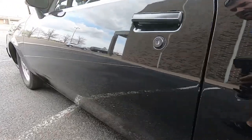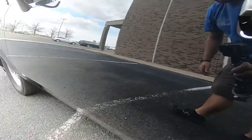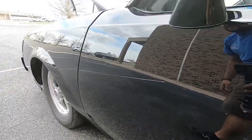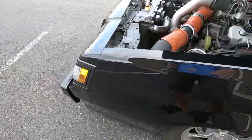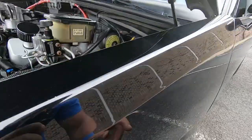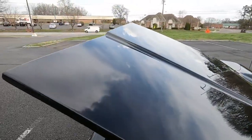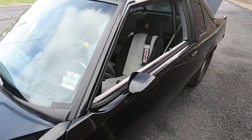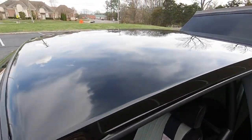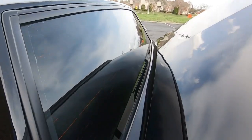This car is beautiful. I mean, just look at the shadow, the reflection on it. You got some very light scratches that will come out. That's where leaning over the fender kind of working. I can hardly even see them. They may not be popping up on the camera. Front windshield's in great shape. Looking over the roof. Very slick, clean. Blacked out back glass.